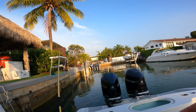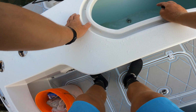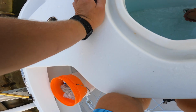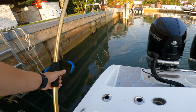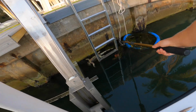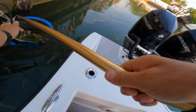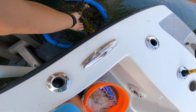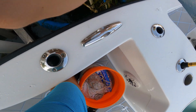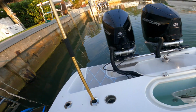Load up the bait. Get the crumb water out of there. God, that stinks. Let's load them up. Nasty. Got a bunch of threadfins in here. There we go.